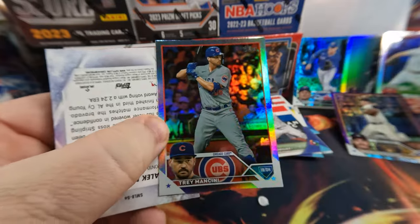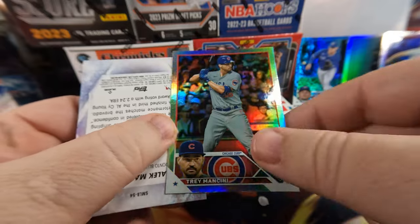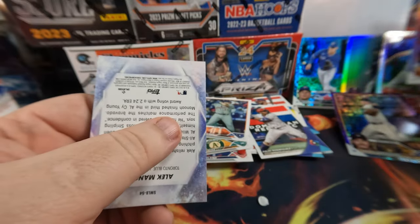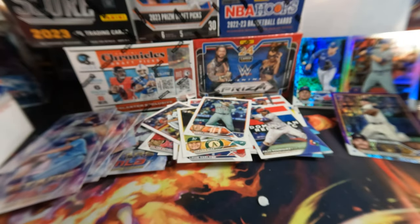Boom, there we go. Rainbow foil, Trey Mancini. Looking awesome. Looking awesome. Yeah. Love it. Love it.